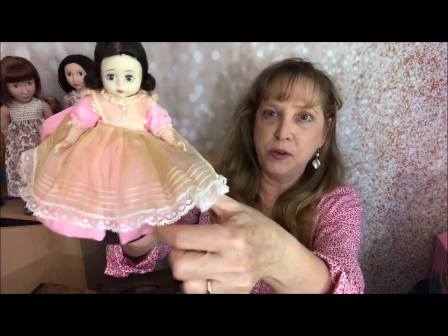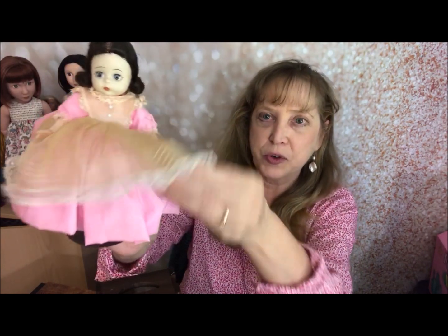As far as personal history goes, this little dolly, and you can tell, she is actually in pretty decent shape. She looks worse than she is because I need to do something about this little, what is this, a pinafore, this little apron that she has over her dress. It's yellowed over the years. I received her in 1972 as a birthday present.